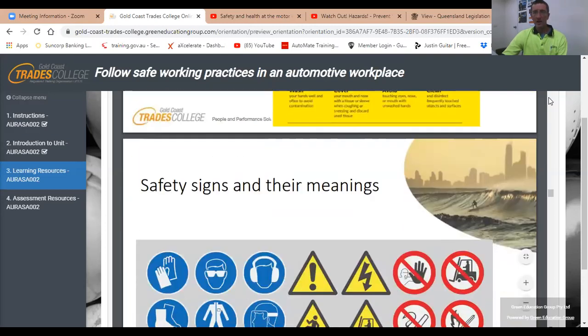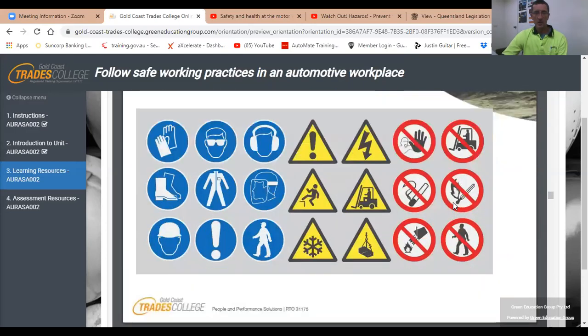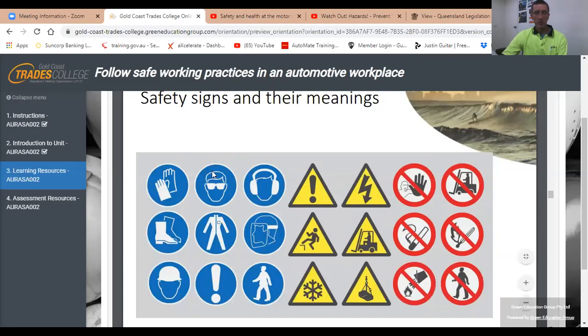All right, on to safety signs and their meanings. We can see by this tile, in this particular example, there are 3 different types of signs. We've got those blue signs with the white background. In this first instance, we've got gloves, eye protection, and ear protection. Those blue signs are known as mandatory signs.